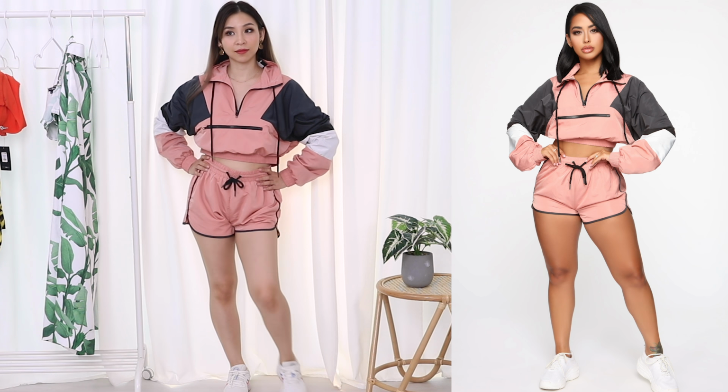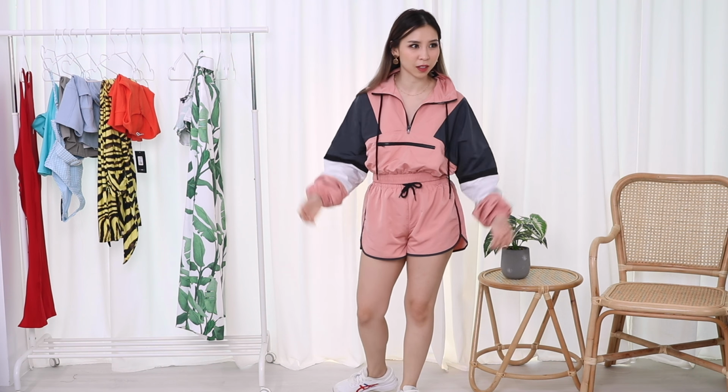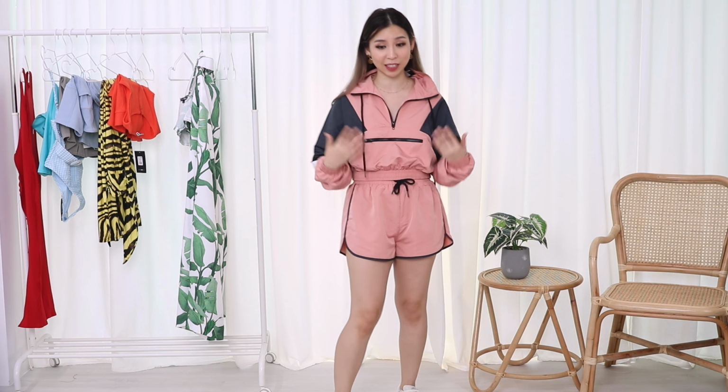Guys, I know they call it a lounge set, but honestly, this feels more like activewear, like sportswear. I probably wouldn't lounge at home in this. I mean, you should see what I wear at home. It's not on this level. This is kind of fancy.